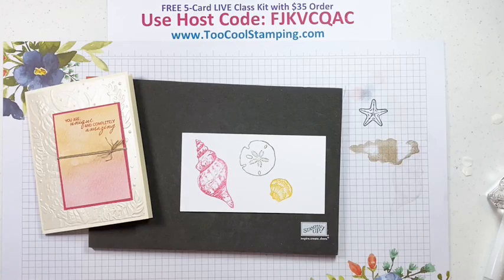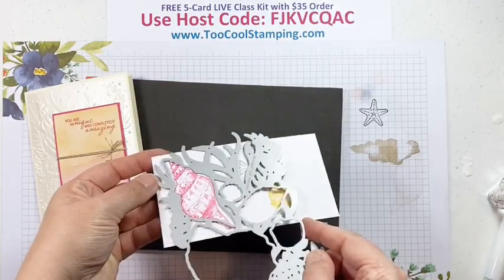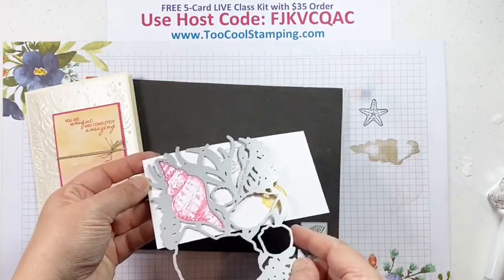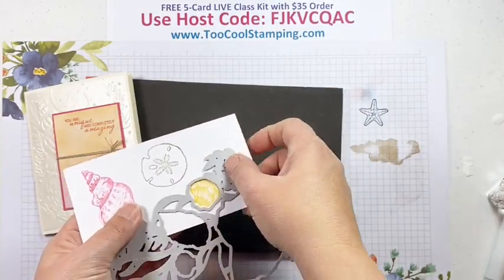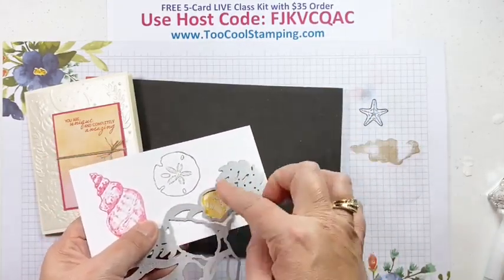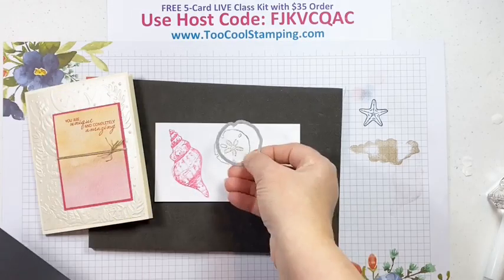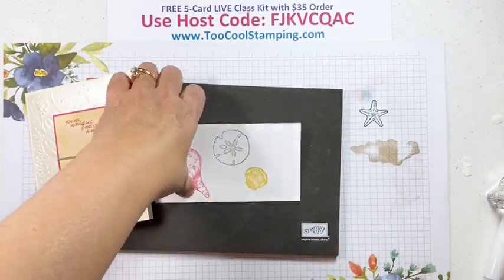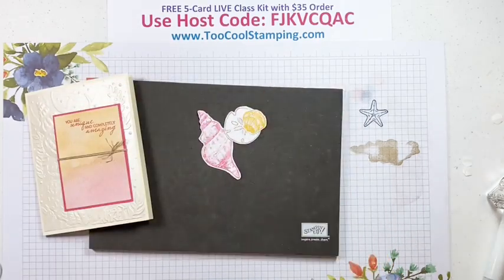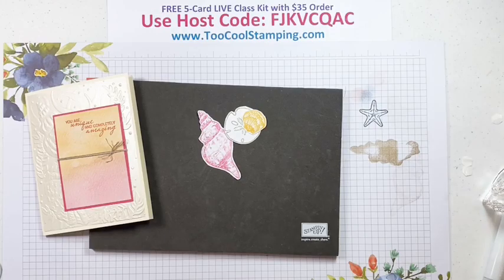So again, just to remind you, if you want to die cut those, you can die cut those with the big die here. So these two will be able to be die cut with those, and then just snip out whatever the connector points are. And then the other sand dollar will have its own die to go with it. So you'll cut all of those out. And then we're just gonna pop those up onto our card front.